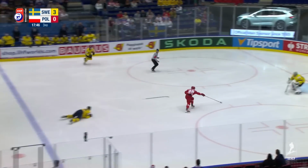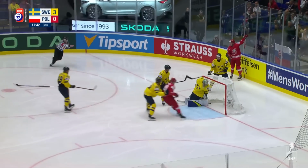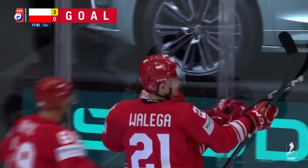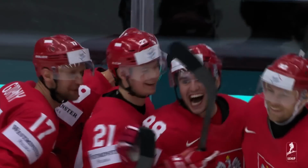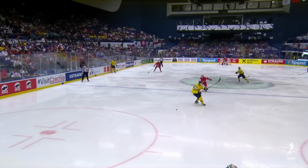Look out, turnover, and Lucharchik lost the handle. Oh my. And score! The fake job! Poland on the board, Alan Lucharchik. He's got one at the World Championship. It's not the way he dreamed about it.